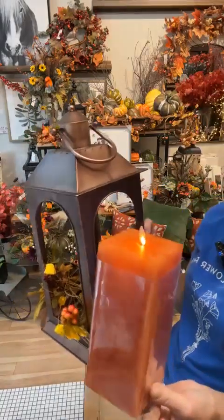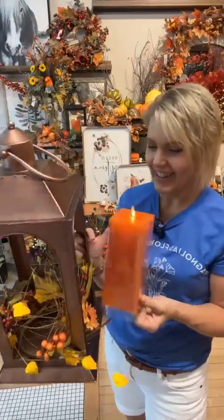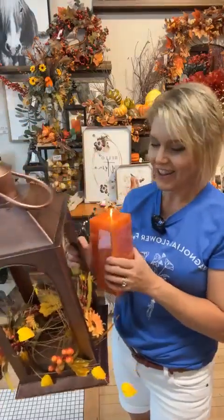Kathy is breaking the checkbook. The card is hot. The card is hot.